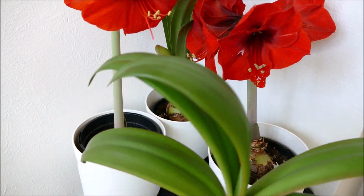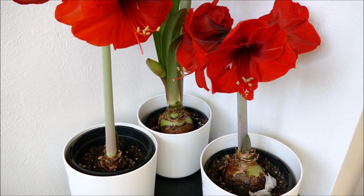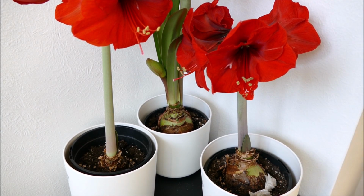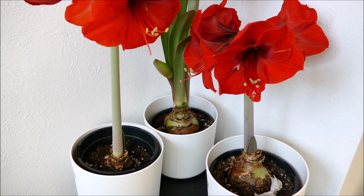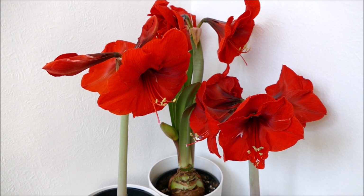So you can see down there, there are no leaves at all in them, apart from maybe a tiny, probably about 1 inch worth of leaves just starting to come up there. But generally they haven't really grown any leaves at all. And the one without the disturbed roots has leaves almost a foot in height now. So I'll go through each bulb individually now and tell you a bit about how it's done in previous years and how it's doing this year.